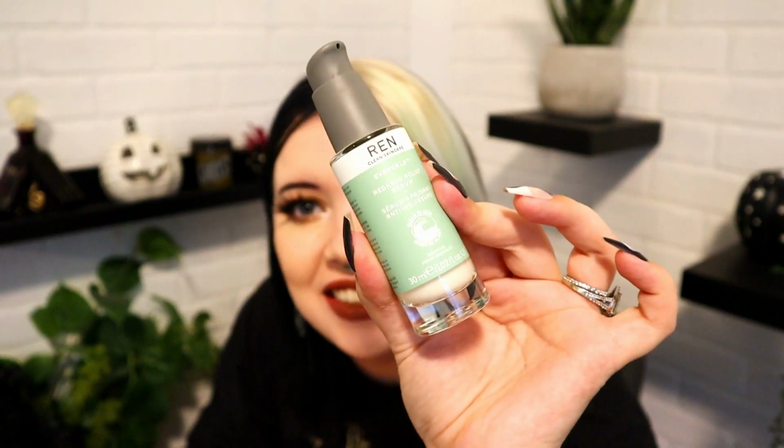REN Beauty, I have no idea the price point of REN Beauty. $60. $60. Don't stress your skin out, then you won't need this, right? This is the packaging. It looks cute and nice. There's no lid. There's a little pump thing, but there's no lid here, which is kind of odd.